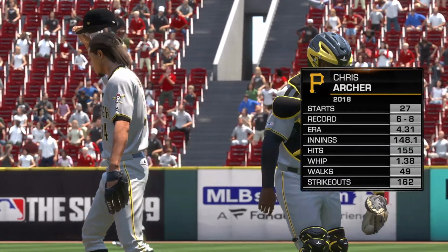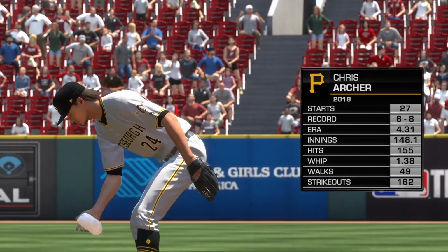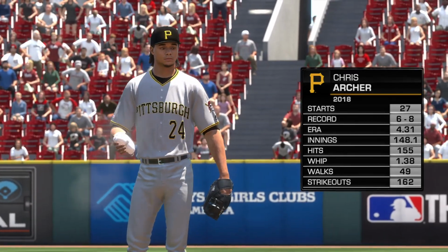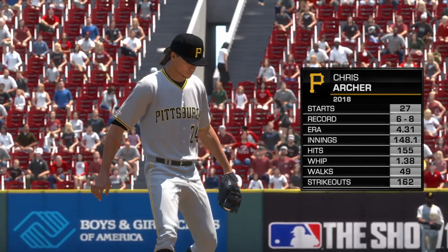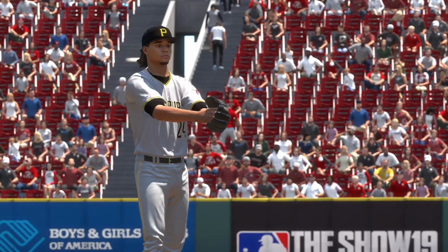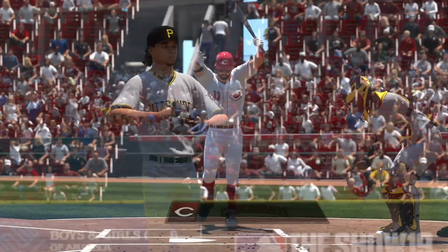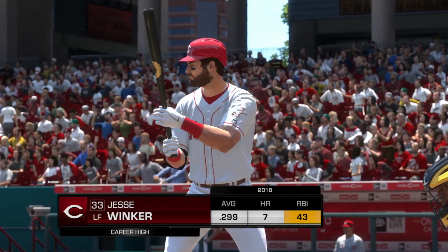Chris Archer gets the start for Pittsburgh in this one. What's your take on him, Dan? Chris Archer, one of the premier pitchers in baseball. When he's good, he's nearly unhittable. Great fastball with movement. Slider probably his best pitch, and the changeup has been much better recently. If Chris Archer brings his A game, it's going to be a long night for the hitters.